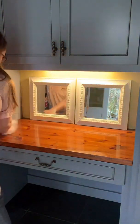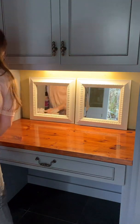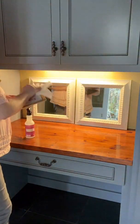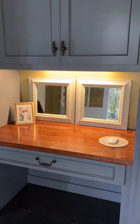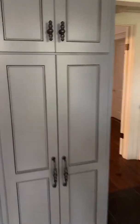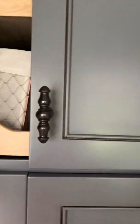Eventually I need to hang up these two mirrors, but I'm waiting because I think I'm going to paint this area, wherever you see the yellow paint. I think I'm going to do a lighter gray. I haven't decided yet, so I didn't want to hang anything just in case we want to paint.